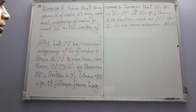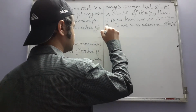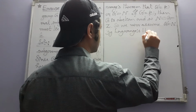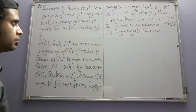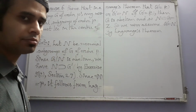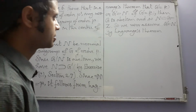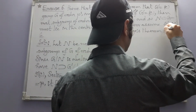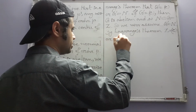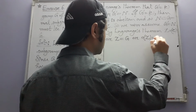Now again, just like the previous solution, we have to consider the center of the group separately by Lagrange's theorem. I think we haven't mentioned that Z is the center of G, but you can understand that in the present context, Z is always the center of G, unless stated otherwise, unless Z denotes something else. By Lagrange's theorem, either Z is trivial or Z equals the entire group G, or the order of Z is p.